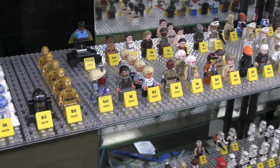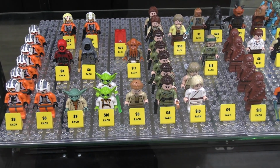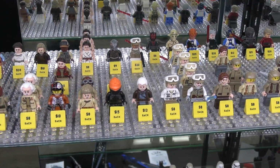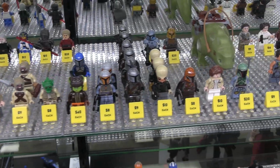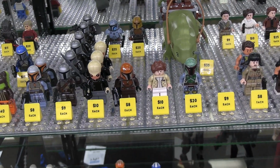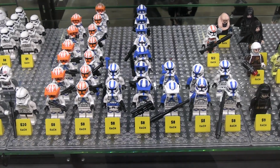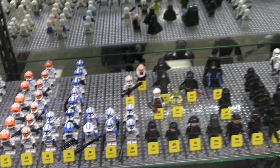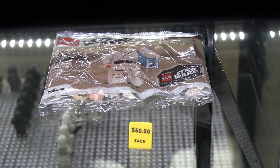Very cool. And we get to the Star Wars case down here. Always impressive to see so many different Star Wars minifigs on display. So what are some of your favorites in here right now? My favorite was the Darth Revan polybag that we had a couple weeks ago. Okay. That lasted about 45 minutes. Other than that, my Luke with the blue milk polybag is probably my next favorite.